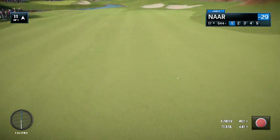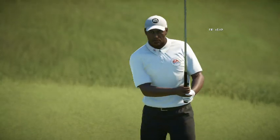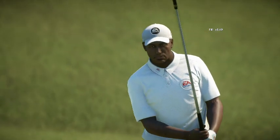Carry of 400 yards. Let's get it. Let's go. Split the fairway with that. That is just amazing. Carry of 400 yards.